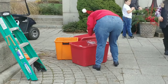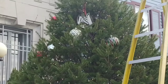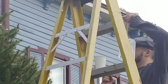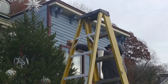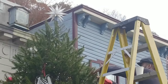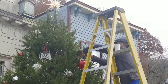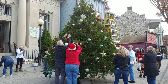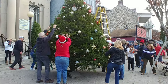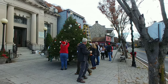Tubs over there, they have all the ornaments in it. And again, you can see they have some really nice ones. I like that. And this gentleman is climbing the ladder to put more up closer to the top. It's coming right along. Looking really good so far. And I love how everybody just gets together in this town and helps out.